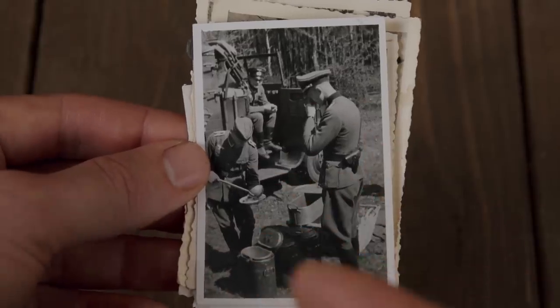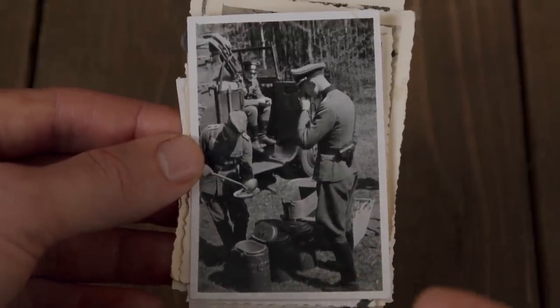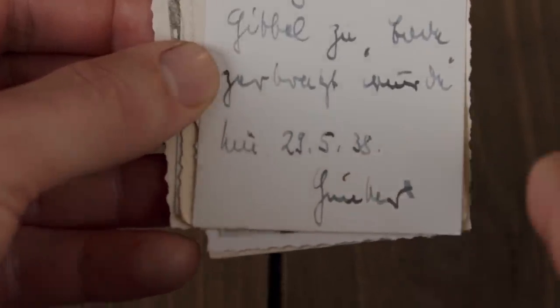And based on everything I see on this photo, I'm guessing this is probably a pre-war photograph from a maneuver or something. Let's take a look at the back and see if there's anything written on the back. So we can see this photograph is dated 1938, which is what I thought.